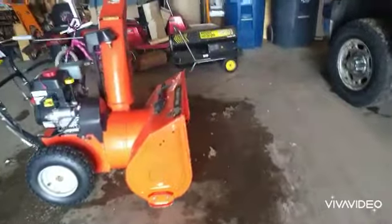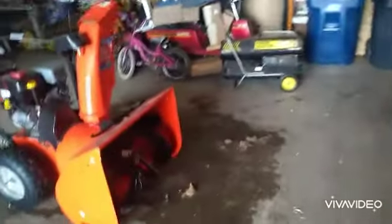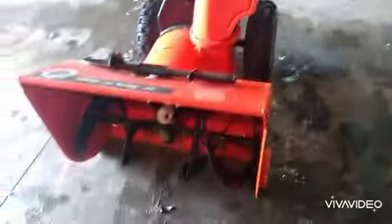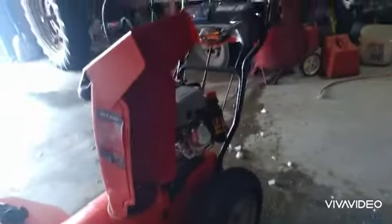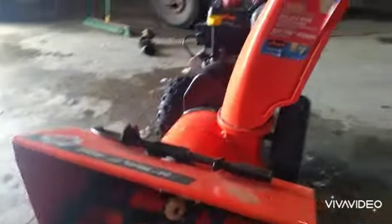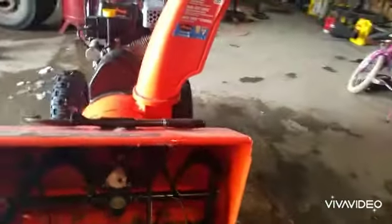Alright guys, something broke down and my phone died. The winch cable snapped on the plow, and our single stage isn't gonna work for this driveway we got left. So we went and picked up our grandpa's snowblower.